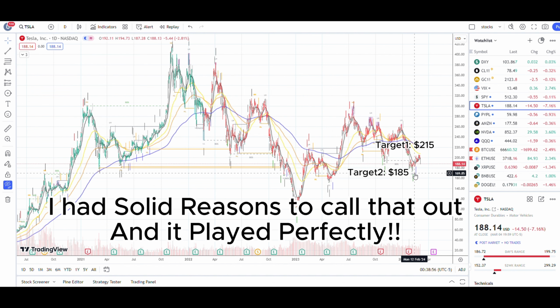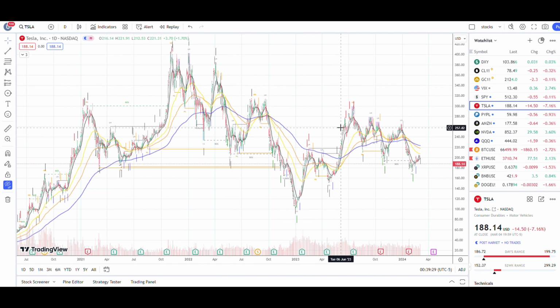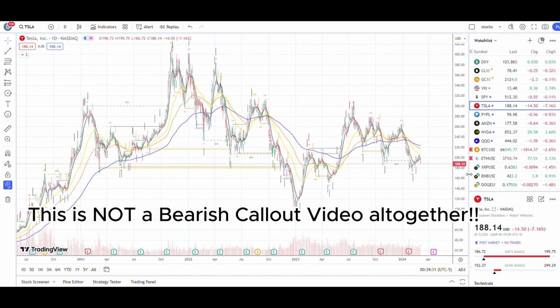Again, in this technical analysis, I am not going to be inducing any false hope. I am going to be presenting what I am seeing technically in the chart. This is our goal as technical analysts and traders, to do our own due diligence, and you can make money both ways, going down and going up. You can play puts if the stock is going down, you can play calls if the stock is going up. But this does not give you the impression that I am going to be presenting an absolute bearish case scenario on Tesla stock. So let me explain to you guys my reasoning that I have been tracking for quite some time now.